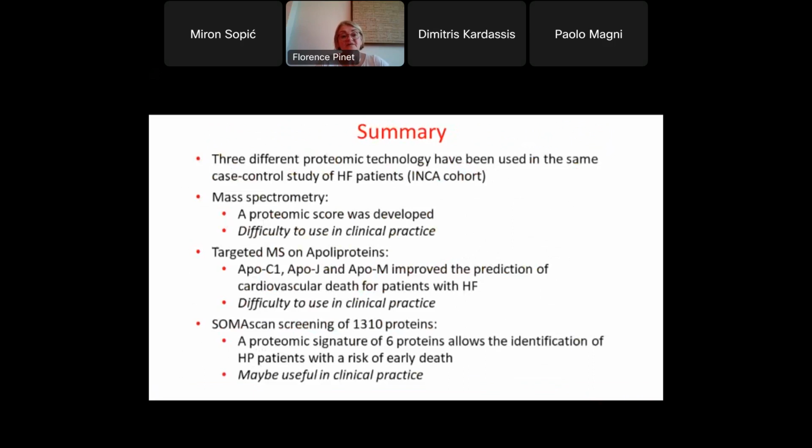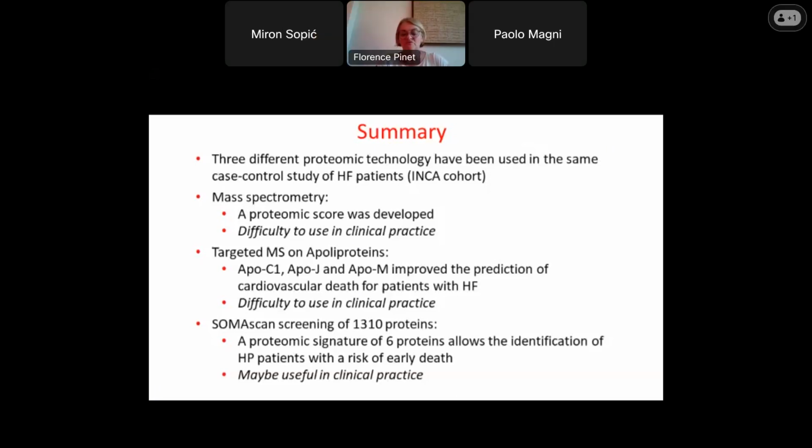So in summary, 3 different proteomic technologies have been used in the same case control study for heart failure patients, the ANCA cohort. So with mass spectrometry, a proteomic score was developed, but I think it will be difficult to use in clinical practice. We have performed targeted mass spectrometry on apolipoprotein, and we show that 3 APO improve the prediction of cardiovascular death for patients with heart failure. It could be difficult to use in clinical practice. And we used the SomaScan screening of more than 1,000 protein, and we have a proteomic signature with 6 proteins that can be useful in clinical practice.